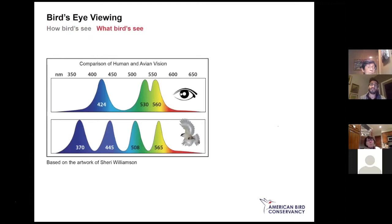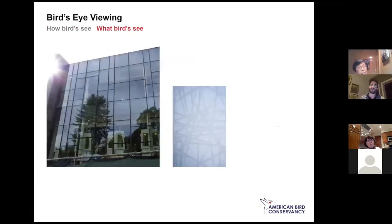Also, birds see into the UV spectrum more than we do. So they do see more color. And this is the basis for, perhaps you've heard of, bird-safe windows that involve the use of a UV film that's embedded in the glass. The concept of that material is that there's a UV reflective pattern in the glass that's invisible, or fairly invisible, to the human eye, but visible to a bird because birds see more into the UV spectrum. I actually don't recommend UV reflective films in windows for a couple of reasons.